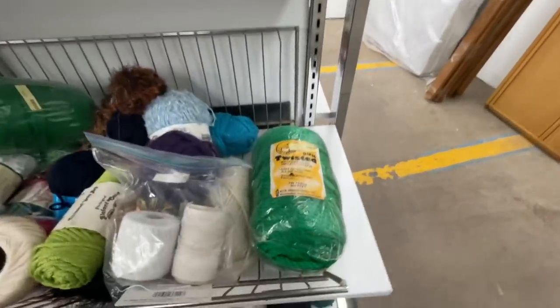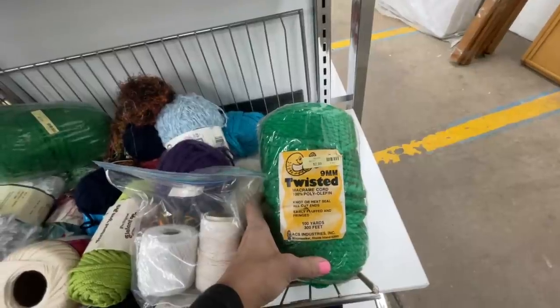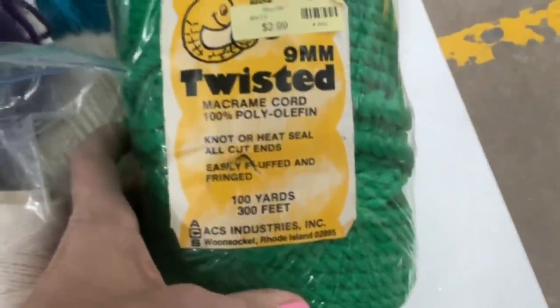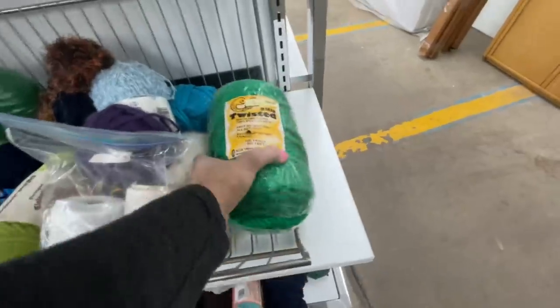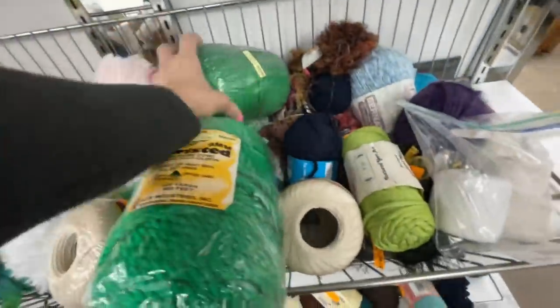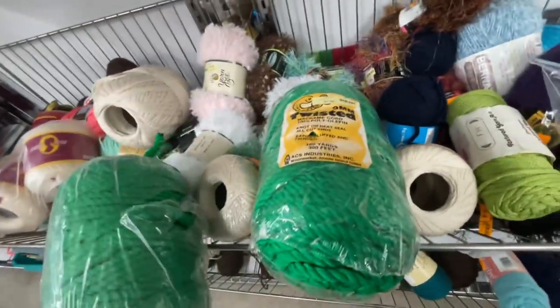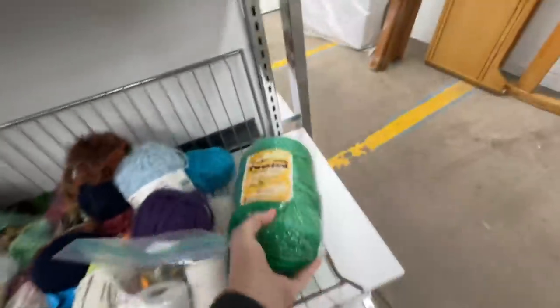Now, remember in one of my past videos when we had a debate down in the comments on whether or not I found macrame yarn in a bag that was consolidated in my Goodwill? Now, this one actually says that it is twisted macrame cord. So here you go. This is the real thing for sure. We know it. For only $2.99, I think it's a great find for someone that's looking for this.